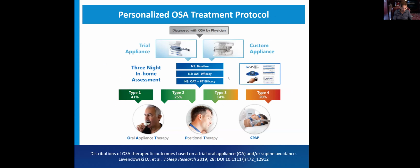And the software provides for this. The idea is all 3 nights you're going to wear the oximeter. All 3 nights you're going to wear the night shift. Now, the first night, the night shift is not going to vibrate, and we're going to get a baseline.